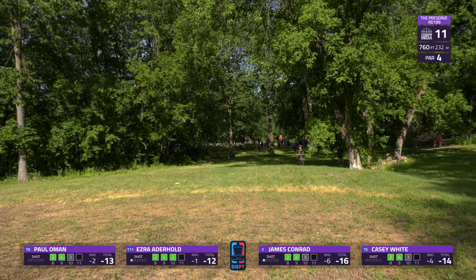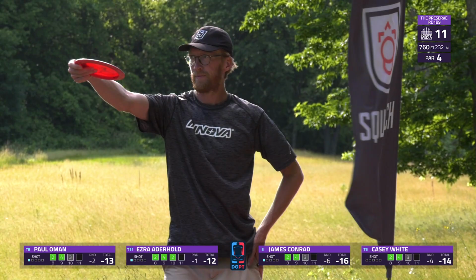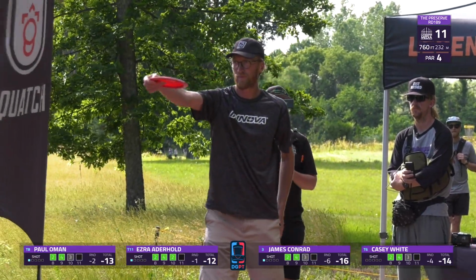That's a great shot from James. Yeah, he gets just past that bunker you're talking about. He's going to have that straight look. There's a tree right in the middle. He'll have to decide whether he wants to throw a hyzer to the right of it or more of a flex shot to the left of it.